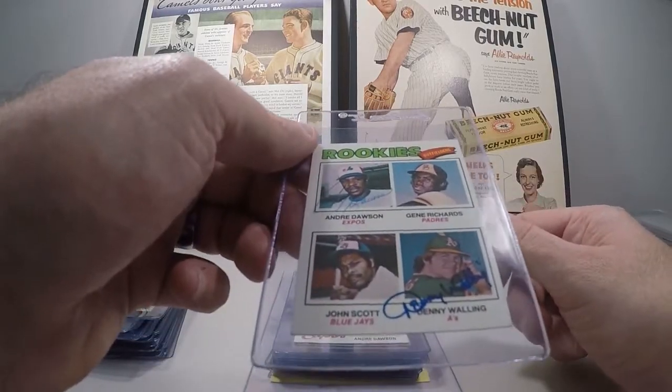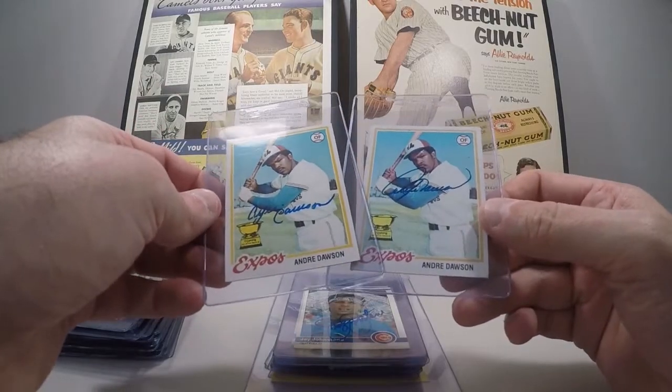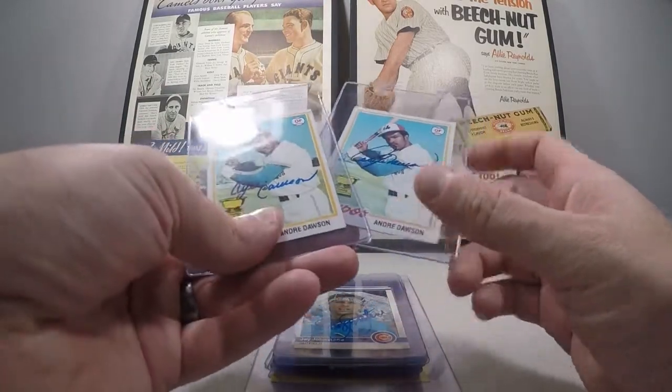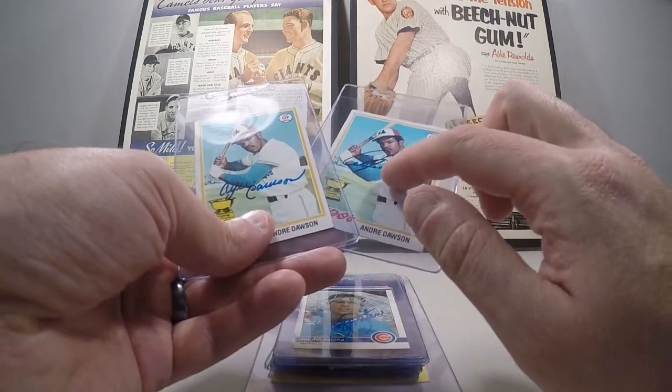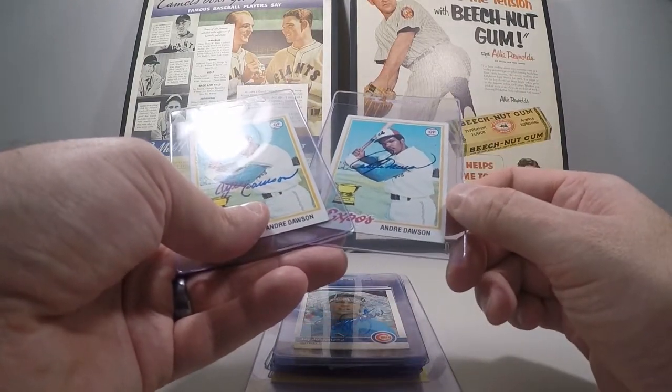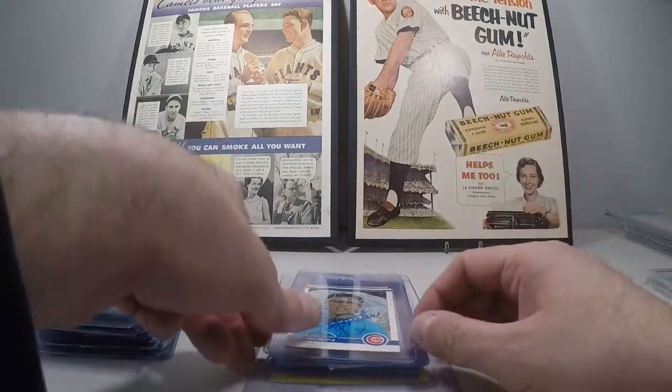Here's a dual sign, Andre Dawson, Denny Walling. Here's another king pair of Andre Dawsons. You can see his signature changed over the years. This is what it looks more like now. This is what it looked like probably in the 80s, going back to the 70s.